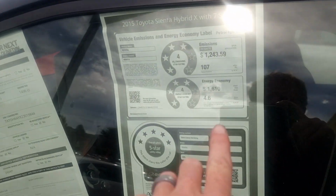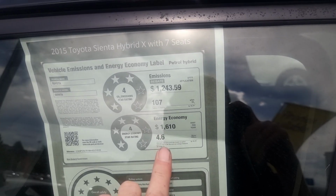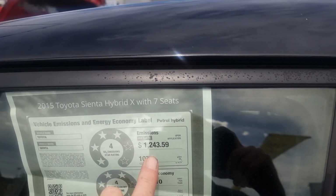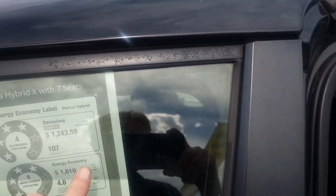So check out that for fuel economy. 4.6 litres per 100 Ks, so that's unbeatable, and you also get rewarded with the clean car rebate of $1,243 for buying a fuel efficient, low emission, safe car.